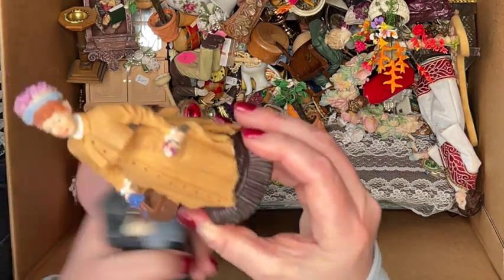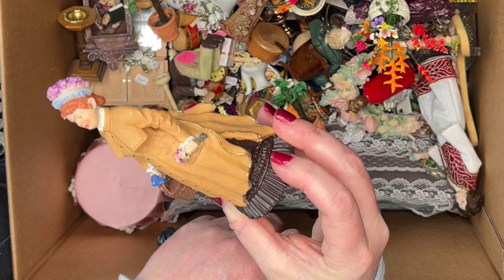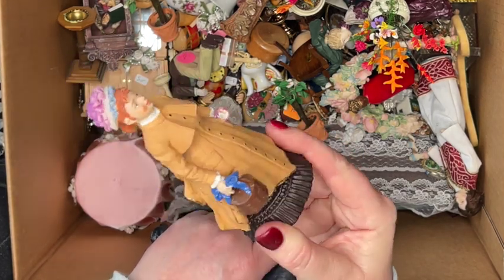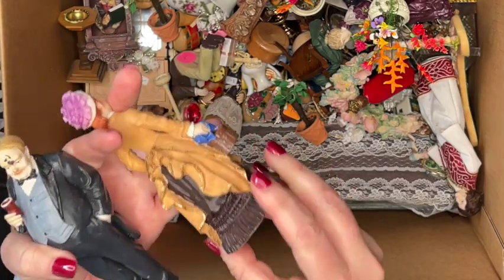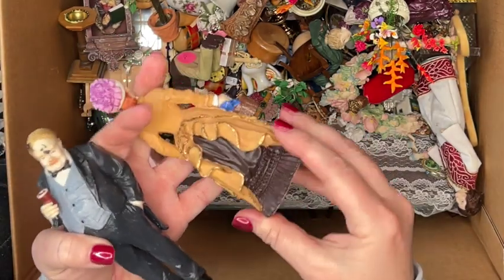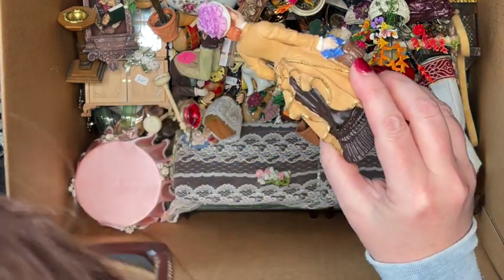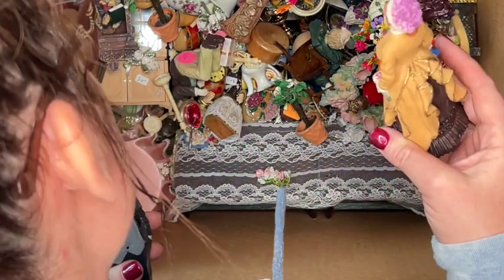Here we have two more guests, I'm guessing. This one is really nice. This is not an Artisan Flair, but she is a resin doll. I'm loving her dress and her hat. She actually has some really great color. So I'll need to do a little bit more research on that one to see what the brand is on it. I'm not familiar with her.